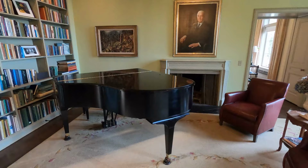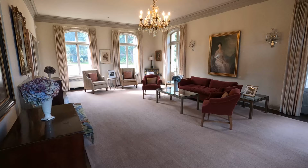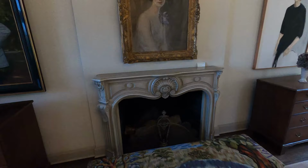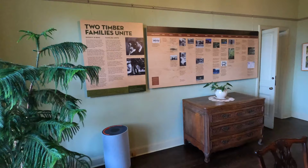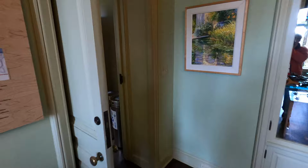So this is the Bloedel house. Wow. My living room. Jeez. This fireplace. So here's the dining room. The timber, Bloedel is a timber person. Yeah, oh wow, this is a little kitchen.